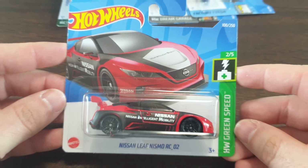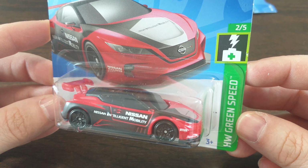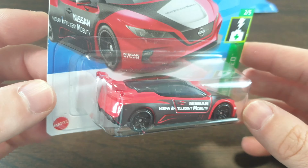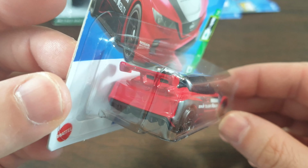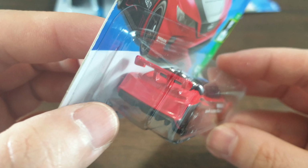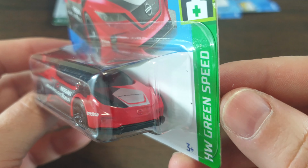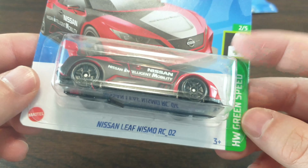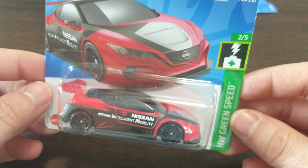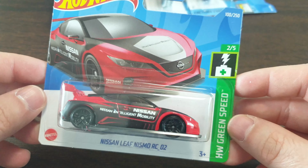We have another Nissan, and this time it's the Leaf Nismo RC 02. This one was a new model last year in a blue color. Unfortunately, I do not have that one close to show you. It doesn't have any back details. I should have searched for it because I'm very curious to see if the new models have any back details. Nothing on the front either. So it might be one of the few castings that have been new models and don't have any kind of details front or back. But it does have a cool color combination in red and black.